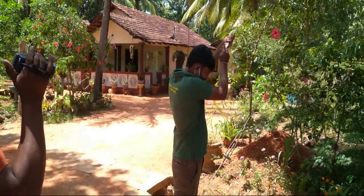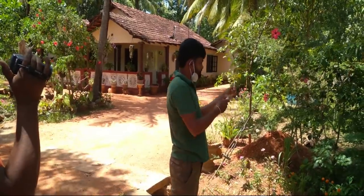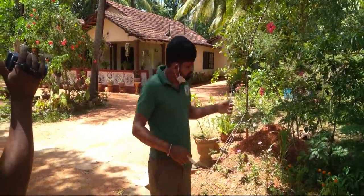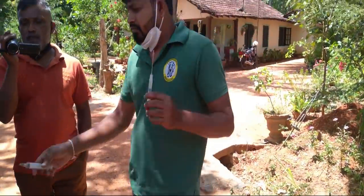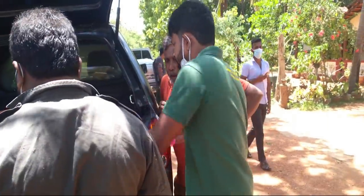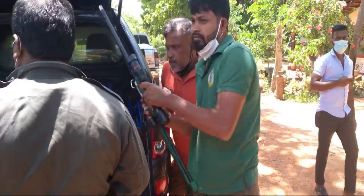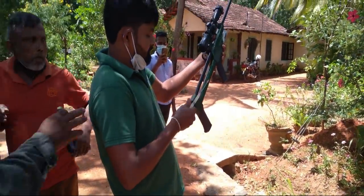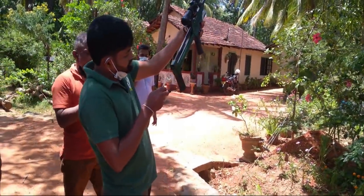This gun can insert sedative drugs into an elephant without going near it. Wild elephants are usually not familiar with humans. Therefore, reaching directly to the elephant would bring life risk to the officers. They insert the sedative drug from a faraway distance using the tranquilizer gun to make the elephant unconscious. The sedating process is called darting.